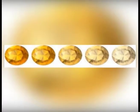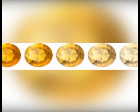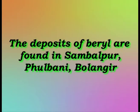The color of beryl ranges from green, yellow and blue colors, transparent and cat's eye. The size of the beryl varies from 1 carat to over 500 carats. The deposits of beryl are found in Sambalpur, Phulbani, Bolangir. The deposits of garnet are found in Koraput, Kalahandi, Bolangir, Phulbani and Sambalpur districts. Other gemstones available in Orissa are iolite, topaz, tourmaline, sillimanite, spinel, quartz varieties, diamond, feldspar, orthoclase, plagioclase, apatite, enstatite cat's eye, etc.